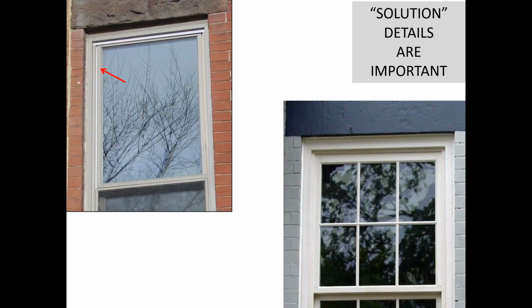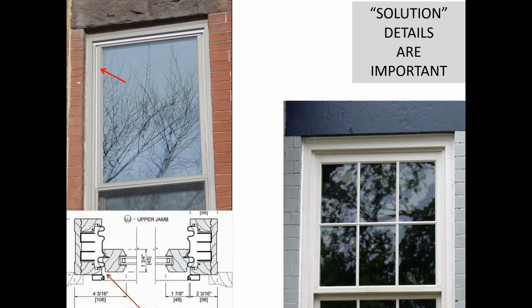So when you're looking at solutions, a lot of times you'll just get a piece of paper from a supplier, and you have to look really close at the paperwork, because as you see in the bottom detail there, there's a little gap. What that gap is covered with is a piece of weather strip that's white, that is obviously out of character for a historic opening.